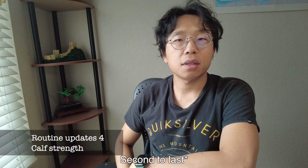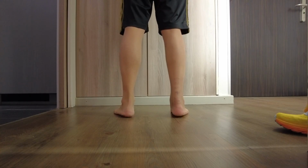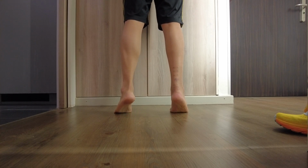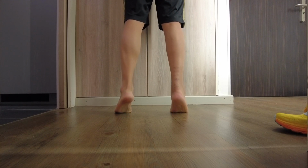Last routine update is the calf raise. I just want to show the calf raise I'm doing. The double leg calf raise becomes easier for me now. I start doing a lot more variations of calf raises, including single leg calf raise.